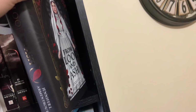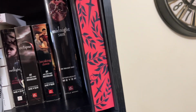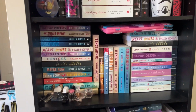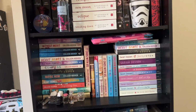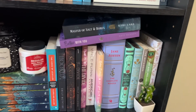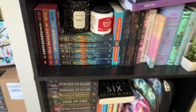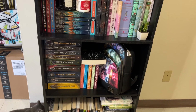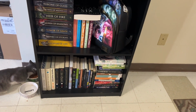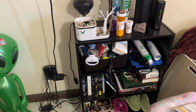And then I have, I think this is a Lumicrate edition of Blood and Ash. Absolutely gorgeous. We're just going to put that there. Midnight Sun. Okay. Then we have some of my Colleen Hoover books. Here, that's just Colleen Hoover and Sarah Dessen. This, as you can see, is a conglomerate of things. And then Hunger Games and Percy Jackson. We have my Harry Potter bag, Summer I Turned Pretty series, and Throne of Glass, and then just a conglomerate of stuff. We also have this shelf, but it's obviously a free-for-all shelf. We're just going to ignore that.